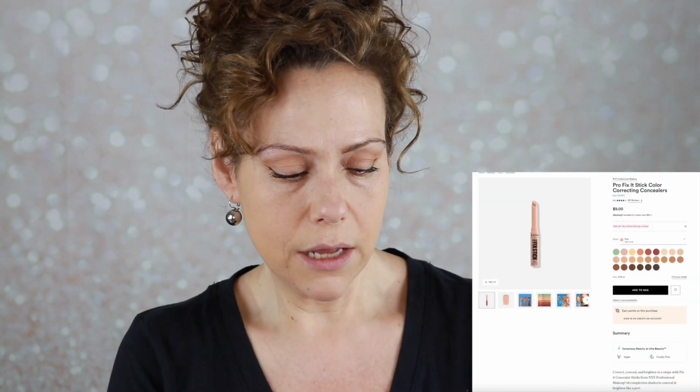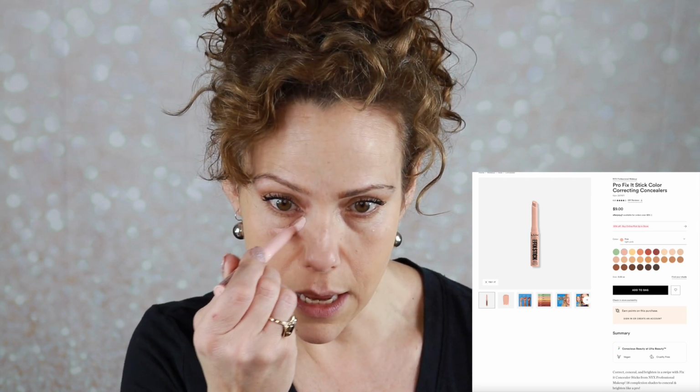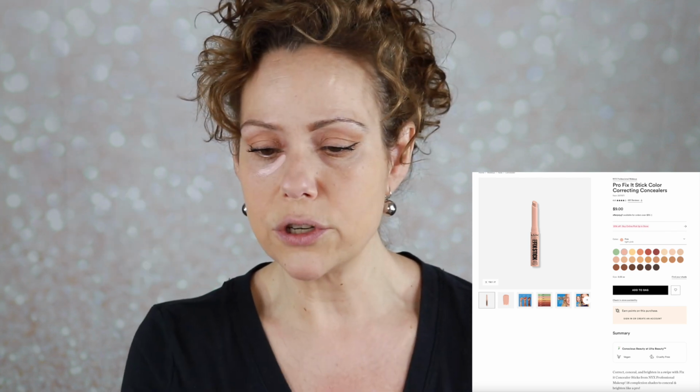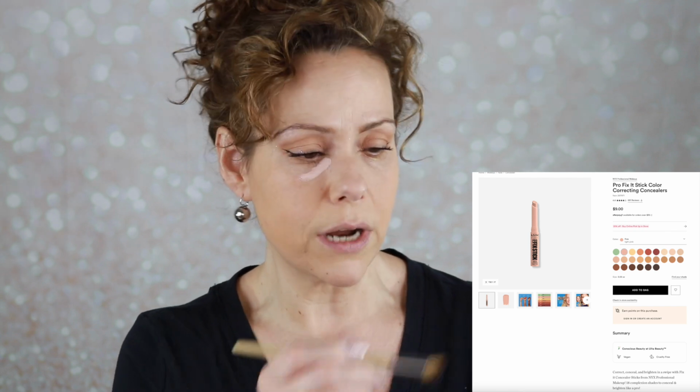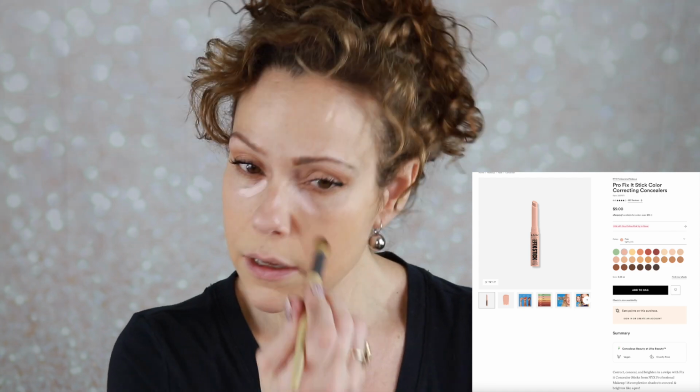I'll take this Pro Fix Stick in the pink shade. I'll try putting it directly on my eye over here. It has a nice glide to it. Ooh. And then I'll use my Eco Tools brush. This is the angled concealer brush, and I'll just put it on the product over here. Definitely brightening. There's the side with the brush. And now I'll use my finger on the other side. I like the side that was direct and my finger a little bit more.